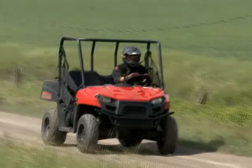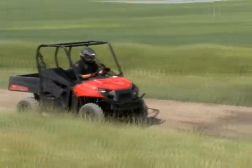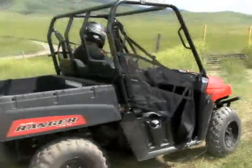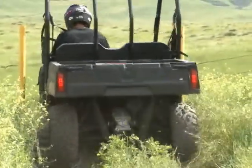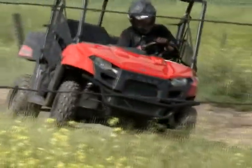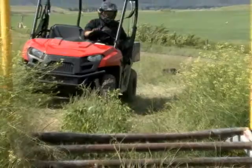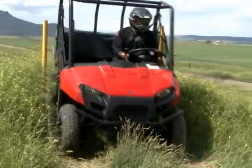For a work-oriented machine, handling and suspension on the Ranger 500 are quite good. It enjoys light steering, and its suspension is plush over a wide variety of bump sizes thanks to its 8 inches of suspension travel up front and 9 inches in the rear. One upgrade we were disappointed not to find on the Ranger 500 was the addition of an engine braking system. For $8,999, it's a rock-solid handler with more power at a still reasonable retail price.